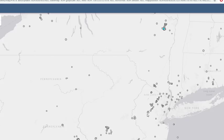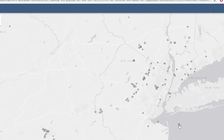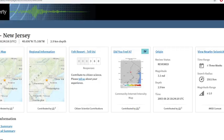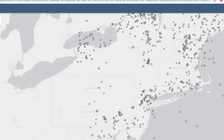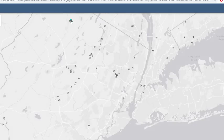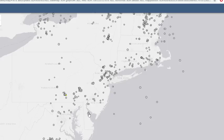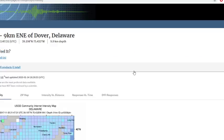Some of this could be from post-glacial rebounding. But this one is the Ramapo fault. You can actually trace it here. Over quake, let's see. Strike slip. 16,860 people reported feeling it.